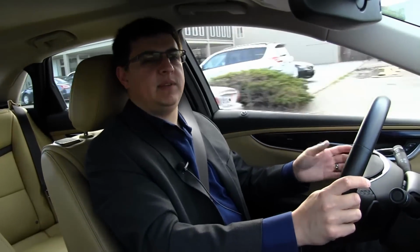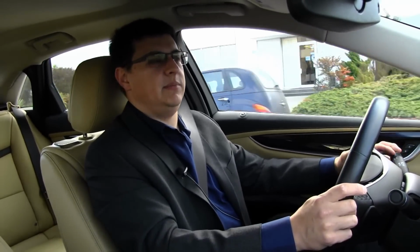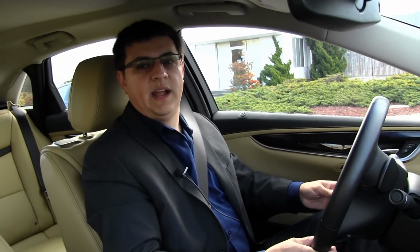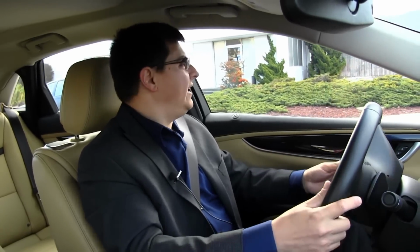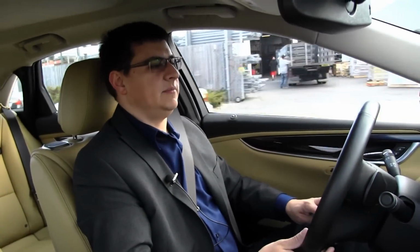In contrast, the BMW 528, which is again their 2 liter turbo engine in the BMW 5 Series, for us we were able to average about 25 miles per gallon in mixed driving in that car. That is considerably better, and that was an all-wheel drive 528 as well. So you know, we want to compare apples to apples since the XTS is an all-wheel drive vehicle.